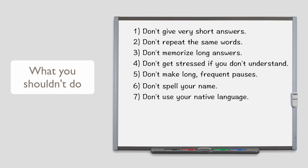Don't use your native language. Use only English during the test.